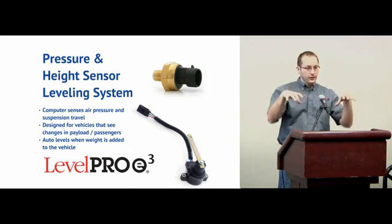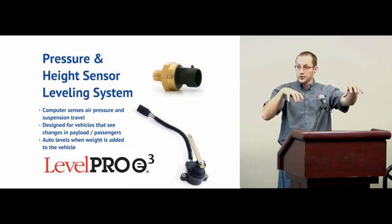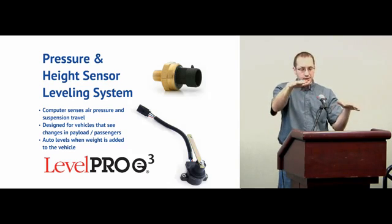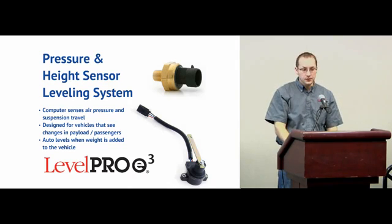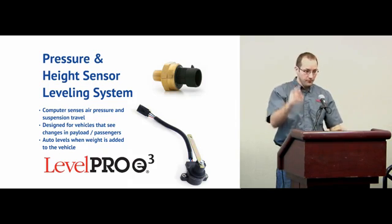The car may sit perfectly level, but you have dramatically higher pressures in 2 cross corners and dramatically lower pressure in the other 2 corners. And the chassis is stiff enough to where the car will still sit level, but obviously your spring rates aren't the same from left to right.